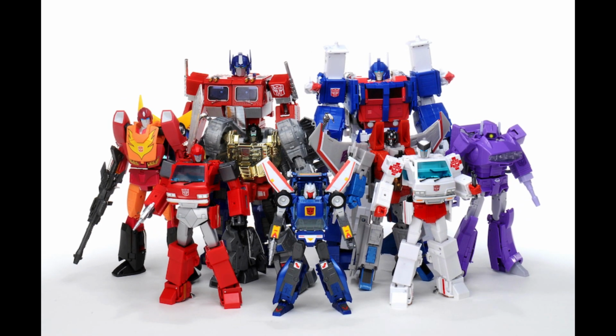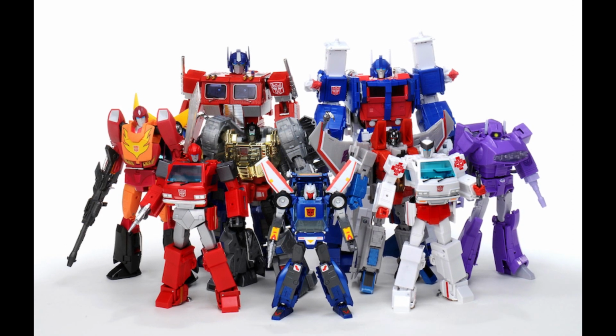Now, what I would call a Type 2 Fringe collector is a collector that collects Masterpiece Transformers, but has been doing it for so long that they have a representation of every character and don't really feel like they have to keep up with the Joneses. They don't have to swap out. They don't have to buy the newest, latest, and greatest. And in a lot of cases, don't really feel like the newest, latest, and greatest fits in their collection. So this is the Type 2 Fringe collector.